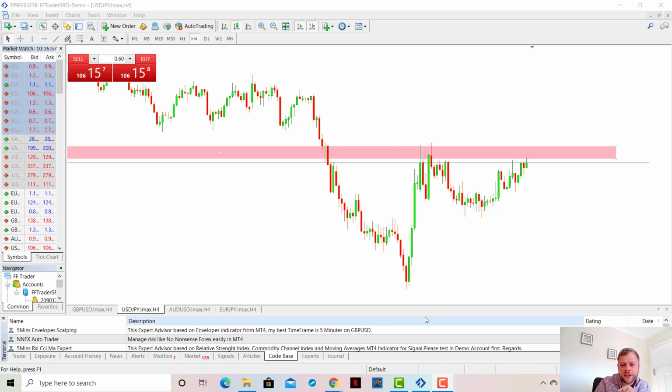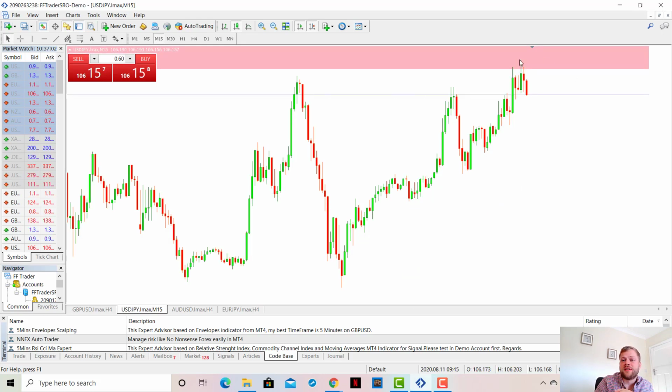Have I seen enough rejection? If we go down to the lower time frames, it is respecting this line. We have had a couple of nice wick rejections here and a faint promise that it's going to move to the downside. I have no doubt that it's probably going to come back up and test this a bit harder, but in the interest of time and trying to trade around a full-time job, I'm going to put this trade in.